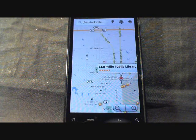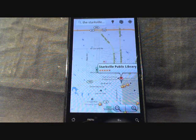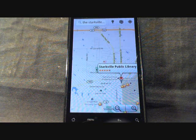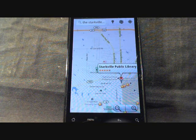Here I am in Starkville, Mississippi. Very quickly found my current location. If you look across the top, you'll find a search bar, Google Places, layers, and a compass. And at the bottom right you have your minus and plus sign for zooming in and out. Of course, you can always use pinch to zoom as well.